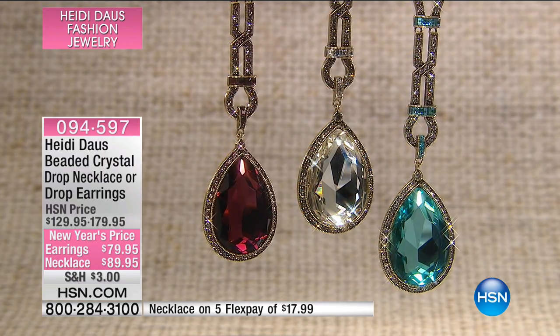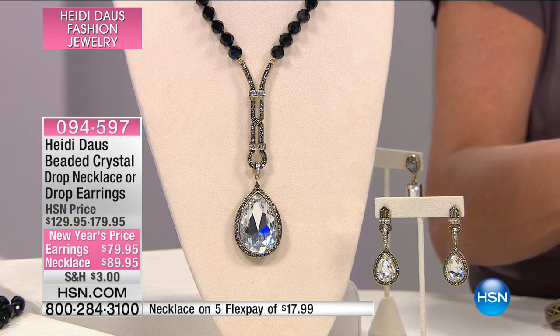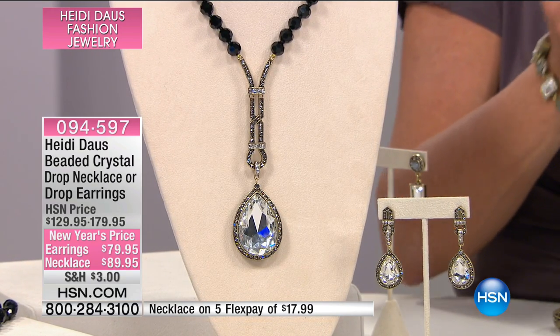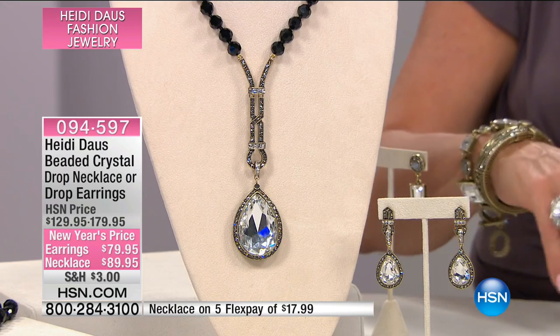Okay, now we're going to move on to another phenomenal New Year's price. And again, these are special offers while Heidi's here. We have Flex Pay on everything, which was really a surprise to all of us, actually. Heidi has been here how many years now? 13. We've never had a day where everything has Flex Pay. Never. Now we're going to talk about this drop-dead gorgeous necklace.